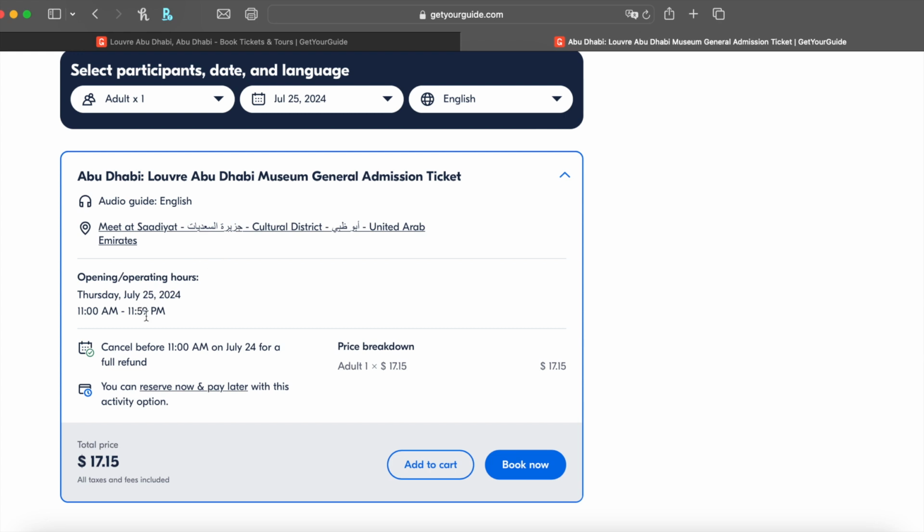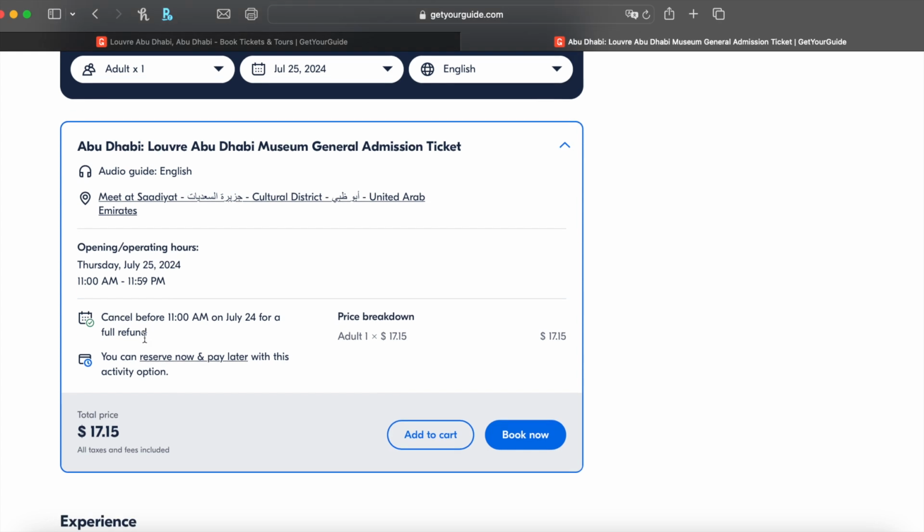It shows me the opening times and hours, tells me the cancellation, even tells me what my price breakdown is. And if I want to add it to my cart, I can do that and carry on with looking at some other options for my trip to Abu Dhabi. But if I'm happy with this, I can go ahead and click on Book Now.